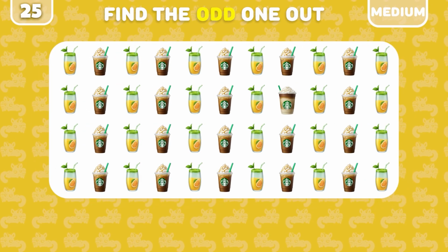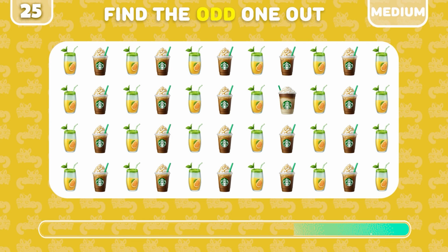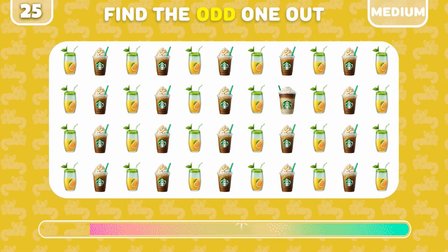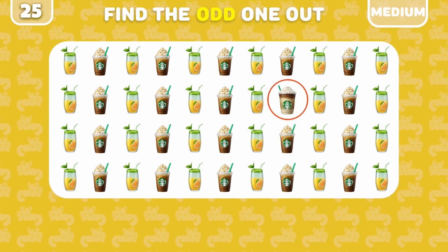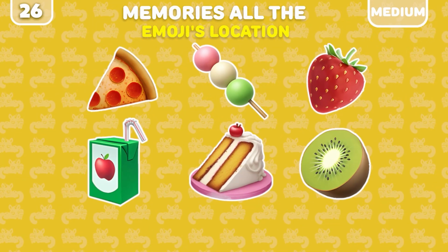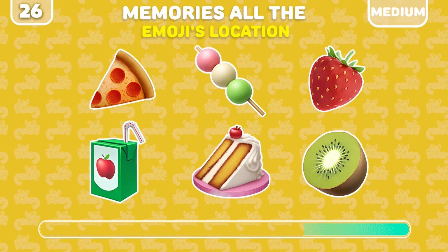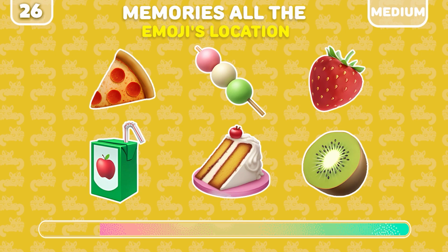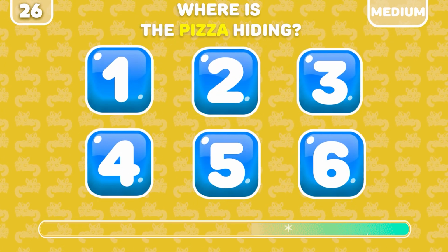Can you find the odd one out? Memorize all the emojis' locations. Where is the pizza hiding?